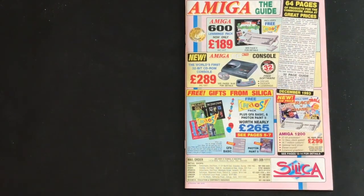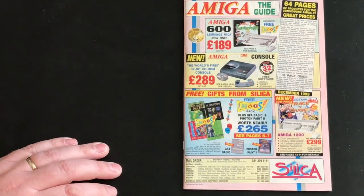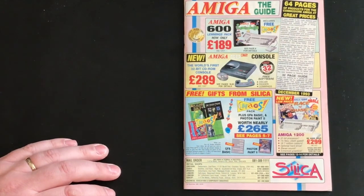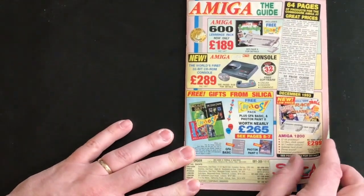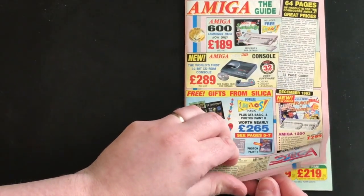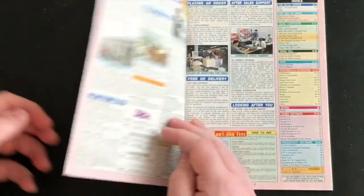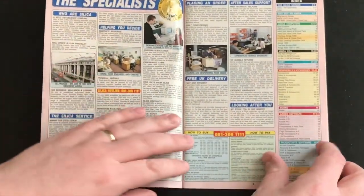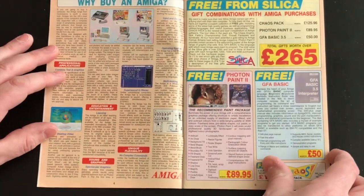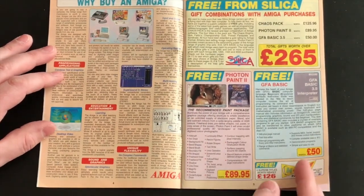But yeah, anyway, so the new CD32, the world's first 32-bit CD-ROM console. Yeah, we all know how that went, eh? The Amiga 600 Lemmings Pack, £189. See, we'll come across these things. Silica, we are specialists, yep. Why buy an Amiga? Because it's awesome.